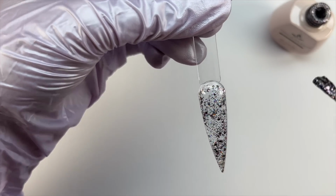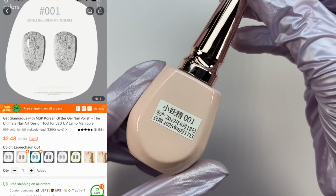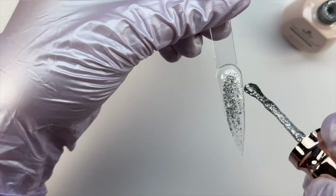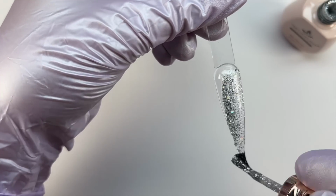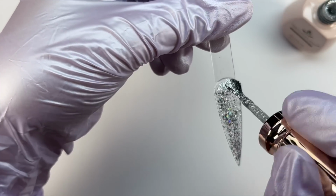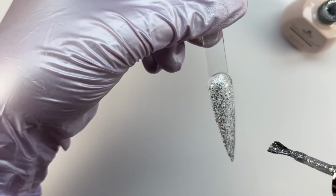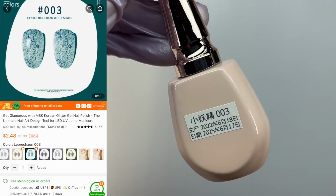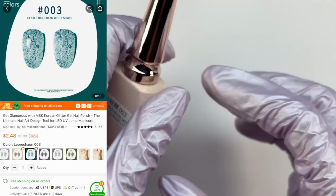I also wanted to try some glitter gels. These ones here, I have tried this gel polish brand from Temu, and I believe it may not have been the gel polish. I think I've tried the gel polish brand, but not actually the gel polish colors. It may have only been the top and the base coat. I do really like the top coat from this brand.